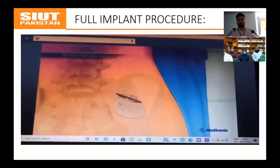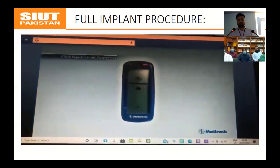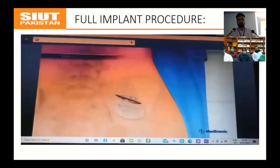Do not use saline. With the neurostimulator in the pocket, use the physician programmer to check impedance and verify that all Interstim system components are correctly connected and tightened.